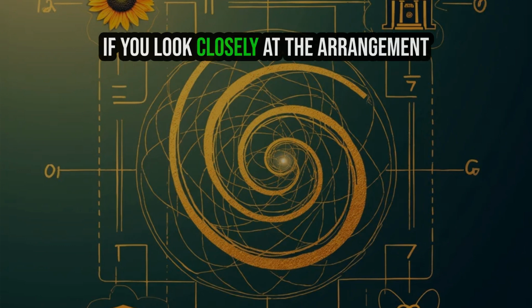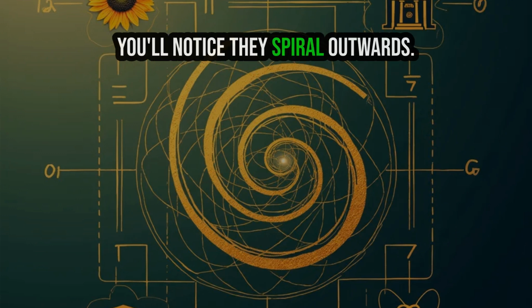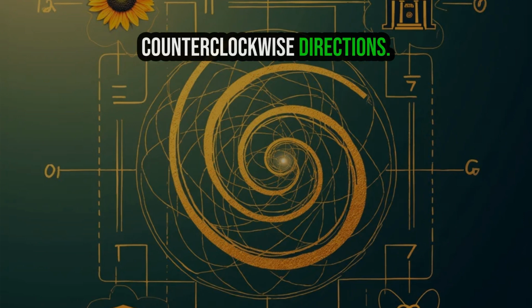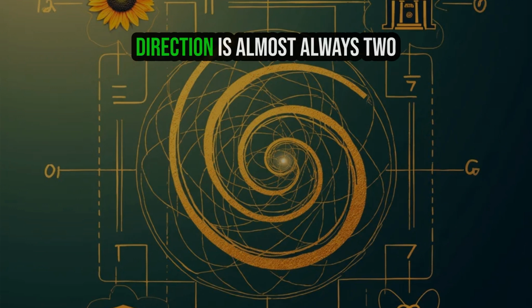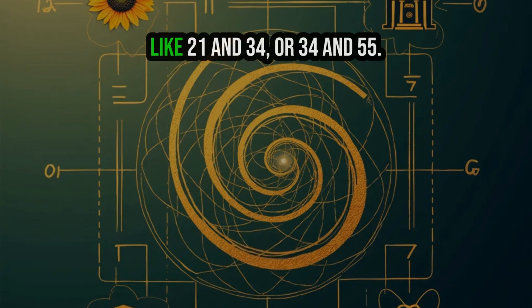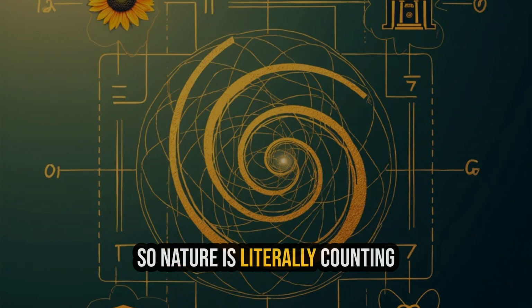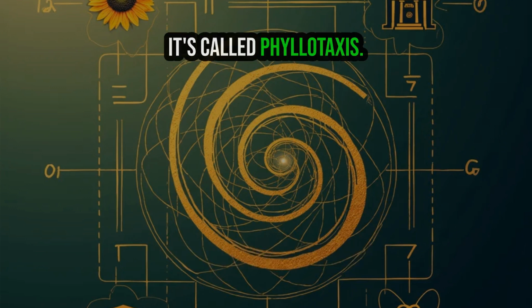If you look closely at the arrangement of the seeds in a sunflower head, you'll notice they spiral outwards in both clockwise and counterclockwise directions. And what's fascinating is that the number of spirals in each direction is almost always 2 consecutive Fibonacci numbers. Really? Like 21 and 34? Or 34 and 55? No way. So nature is literally counting using the Fibonacci sequence. It is. It's called phyllotaxis.